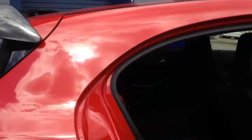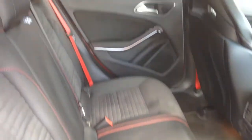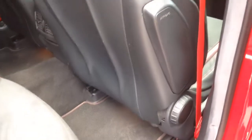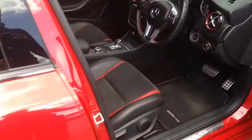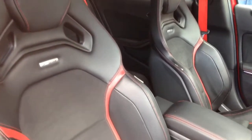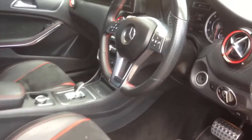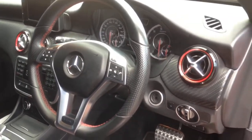So let's take a look in the back here. Now it's the black and grey Alcantara leather combination with the contrasting red seat belts and stitching. 5-seat configuration with Isofix anchor points for the outer passengers. AMG embossed over carpets. We've got the nice red and black detailing continuing through the centre of the car. Now if you look around at the seats, they're an AMG embossed sports seat. Fantastic seat, really supportive, really sporty looking, and they're made by Recaro. Absolutely stunning. Again, over carpets there, multifunction steering wheel with the paddle shift gear change.